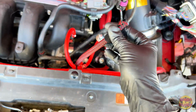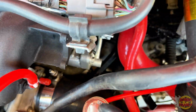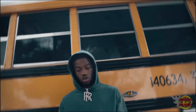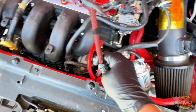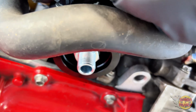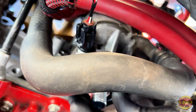So now all I have to do is we're gonna go ahead and run this line down below. So let me go ahead and do that really quick, and then we'll go down to the bottom and I'll show you where it's at. All right, now let's go ahead and attach this piece. There we go, and she's in. All right, so sandwich plate all installed.